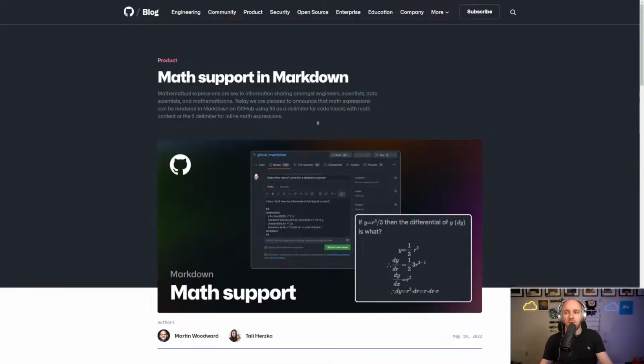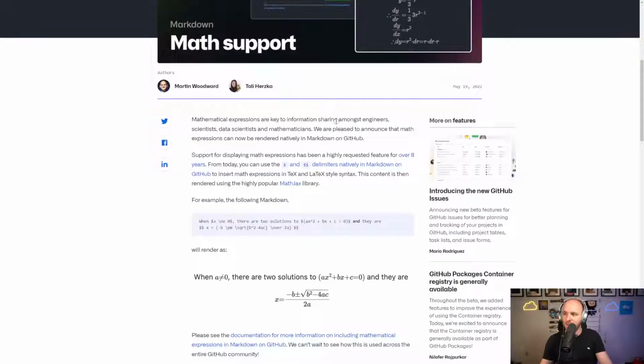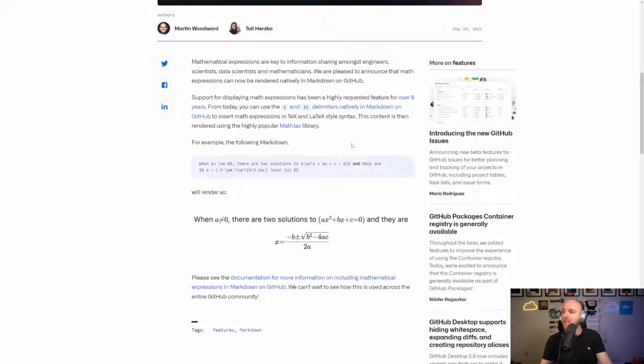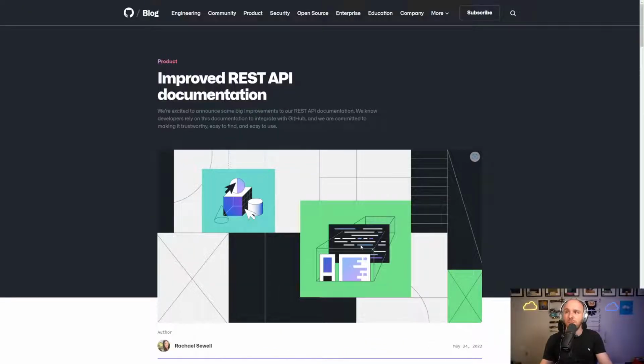And then math support in Markdown. I think that was one that Martin Woodward teased over on Twitter. I suspect that was the feature anyway. And yes, there are now capabilities there. So this all looks very similar to the LaTeX style syntax, which I used back in the university days. Again, great to see that is now capable of being rendered in Markdown. So if you're a student, it's a great reason to go and use GitHub for your work.